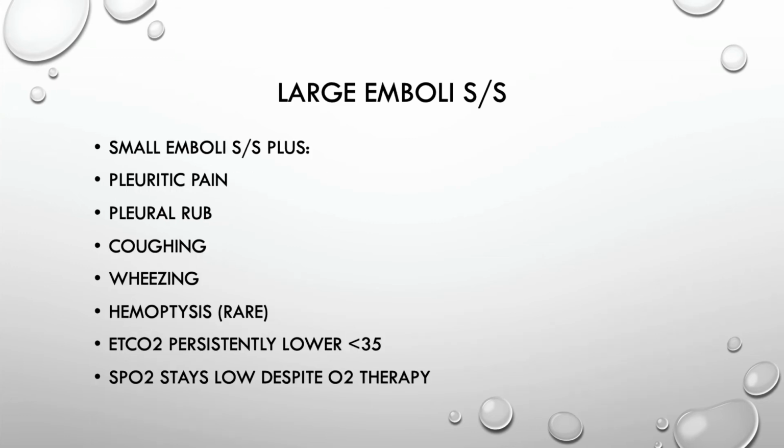Once we kind of get up to the actual bigger size emboli, we're going to have all the actual signs and symptoms from the small emboli, followed by pleuritic chest pain. And remember that this is a pinpoint pleuritic chest pain. They can literally point exactly where it is in their lung where they're actually feeling this pain, and usually there's no radiation for this disease process.